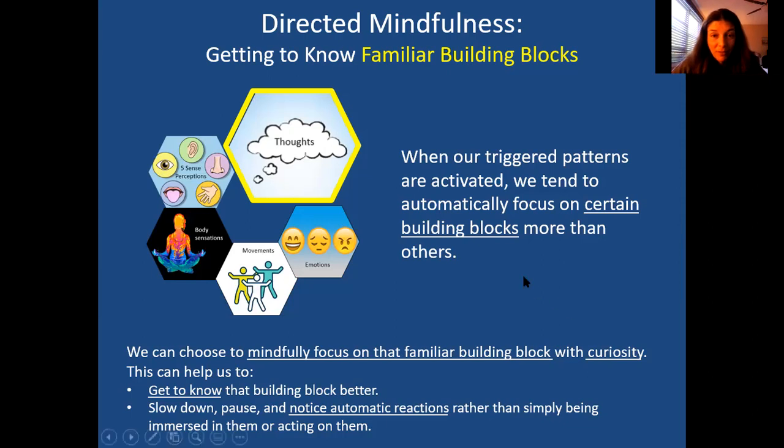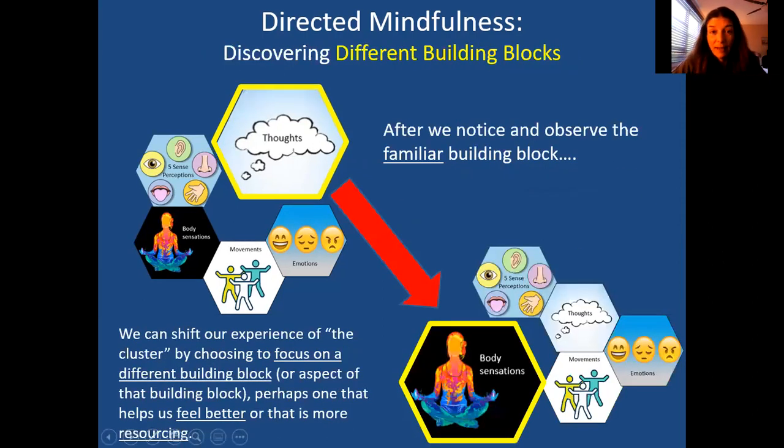Okay, so next, second way of using directed mindfulness is by discovering different building blocks. Okay, so let's say we're starting out with the original example. So thoughts tend to be my most prominent building block, the one that I tend to gravitate toward and pay attention to the most. Okay, so to shift my experience of the cluster, I'm going to choose to focus on a different building block and put the other ones aside for a moment.